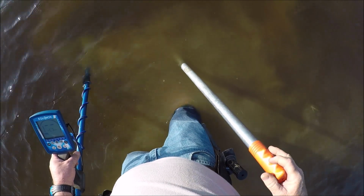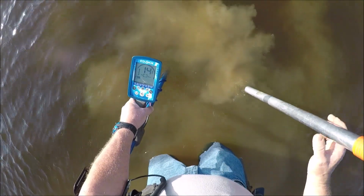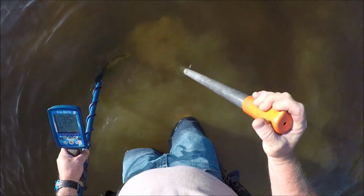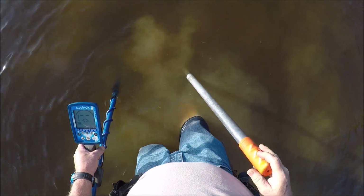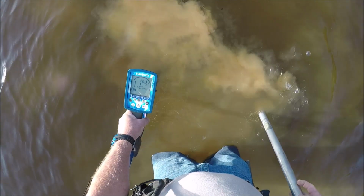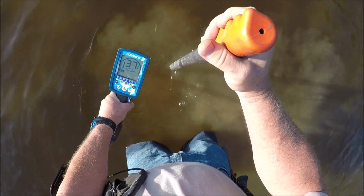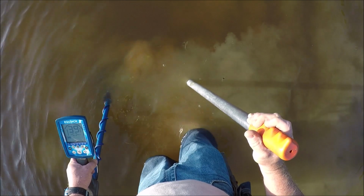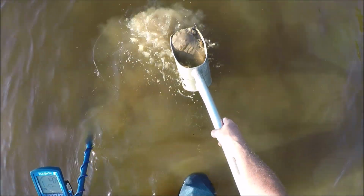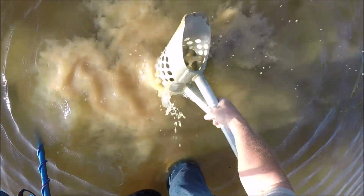If we get it this time. Nope. It's gonna be a lot of work if it's a pull tab. But it happens. Maybe. Hey, we can get it out of all this clay. That's the only thing about these East Texas lakes.